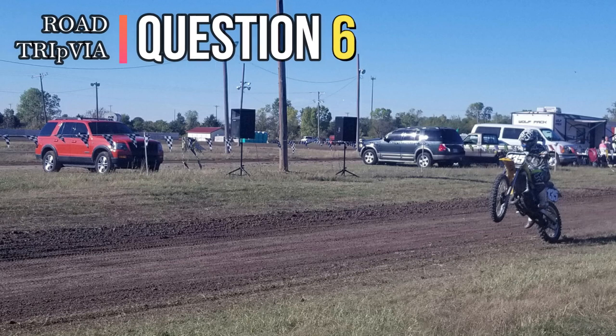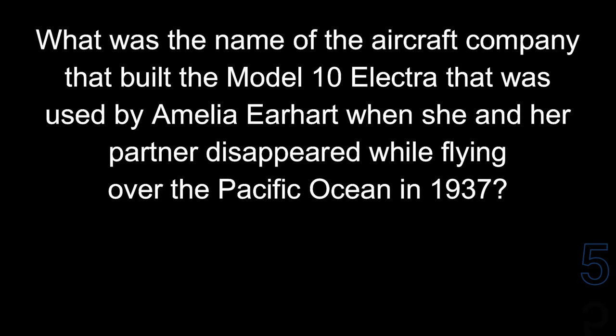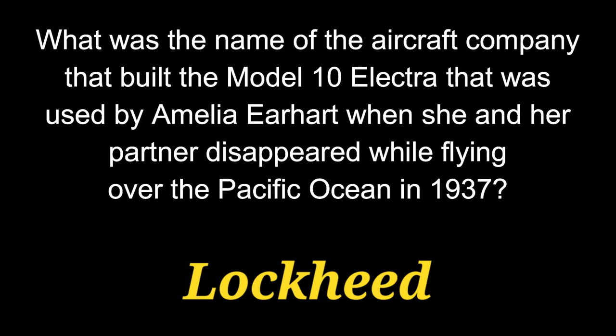Question 6. What was the name of the aircraft company that built the Model 10 Electra that was used by Amelia Earhart when she and her partner disappeared while flying over the Pacific Ocean in 1937? The Model 10 Electra was built by Lockheed.